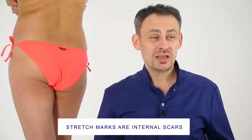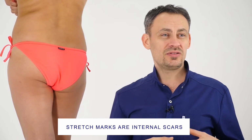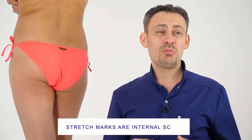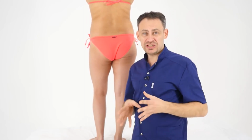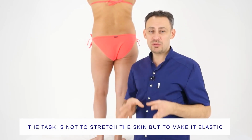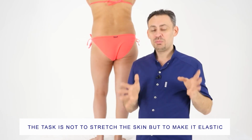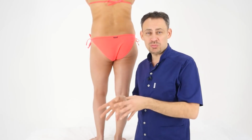Stretch marks not only do not look ideal, but also interfere with the circulation of fluid in the subcutaneous fat. It is important to understand that stretch marks are internal scars. Accordingly, when we have an internal scar, it interferes with the normal circulation of fluid and lymph. Our task is to make the skin detach freely from the muscle and from the fascia. Here we need to be very careful because our task is not to stretch the skin, but to make it free, elastic, thus allowing normal circulation of blood and lymph in the subcutaneous fat space.